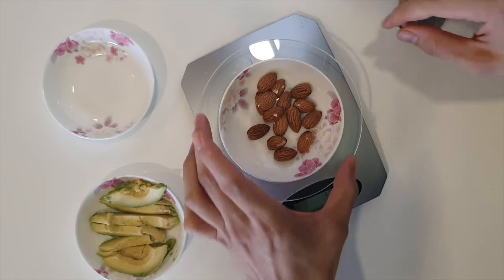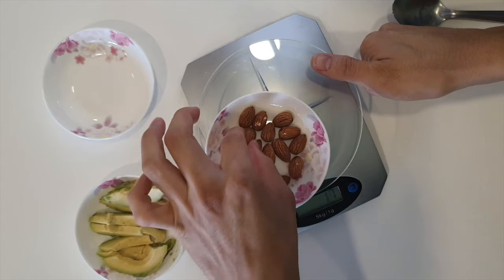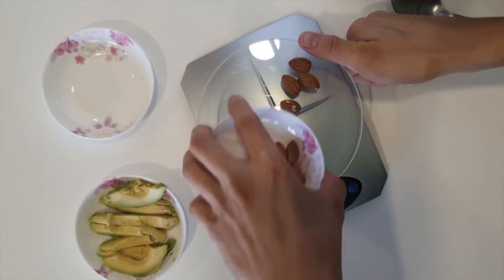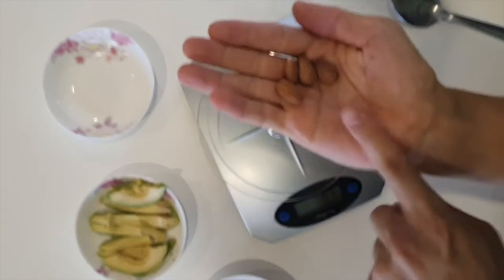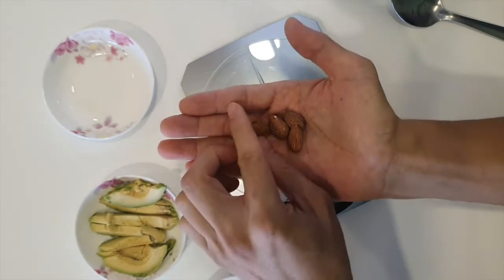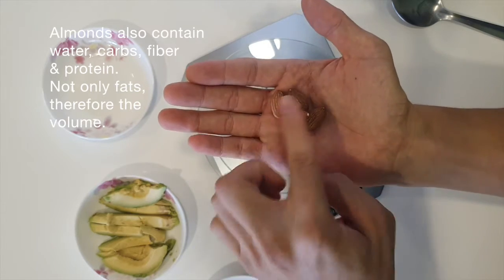So if I were to put this almond and I was just going to use my thumb, just this portion of my thumb, probably I'm just going to feel like maybe 3 or 4 pieces of them. Like that. See? So this is not how we normally would eat, because like I say, it's not pure fat like oil. It does contain protein, some trace of carbohydrate, fiber, water, etc.